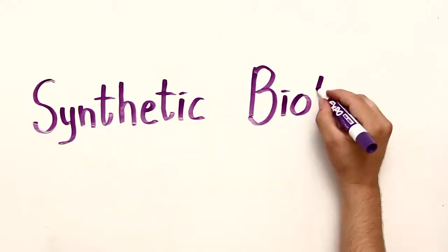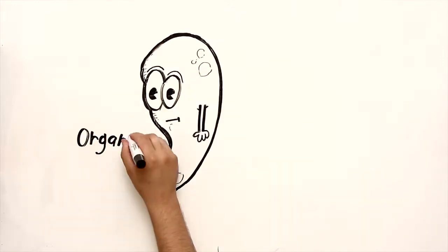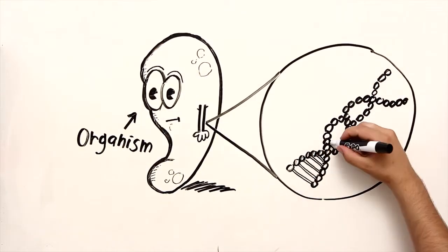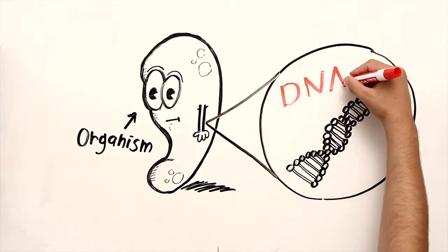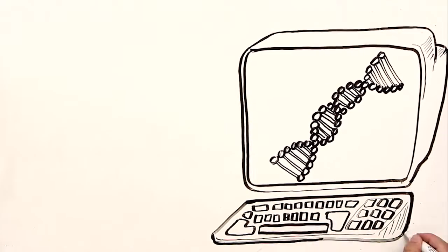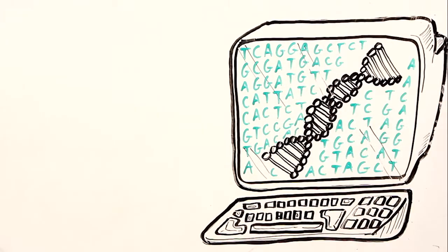Ever heard of synthetic biology? Let us give you a quick intro. Each living organism has an instruction manual that determines how it looks and how it behaves, encoded into a string of letters called DNA. Researchers have discovered how to build their own DNA sequences and use this ability to program organisms to do incredible things.